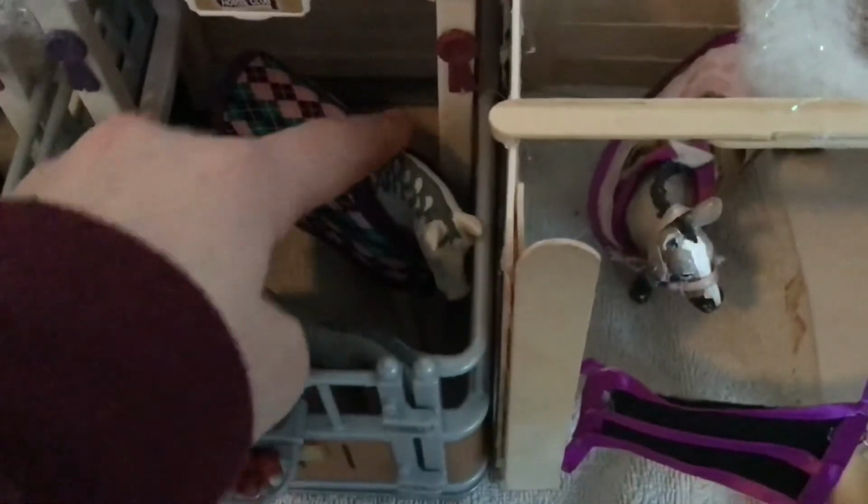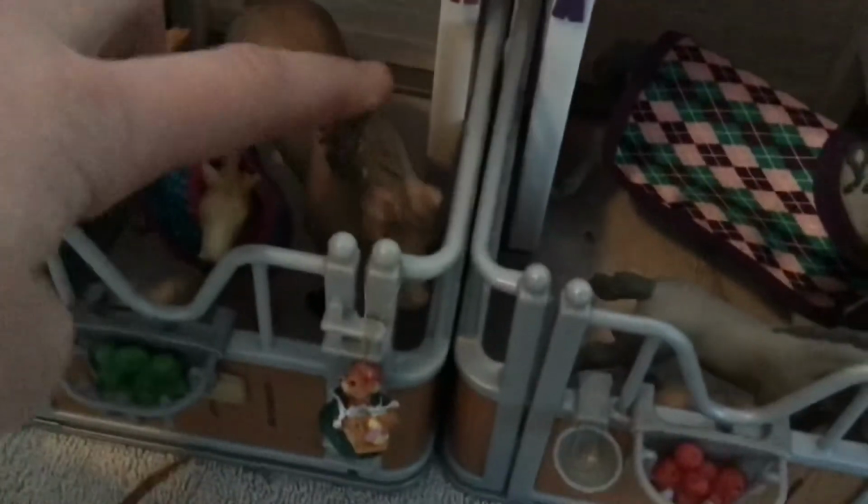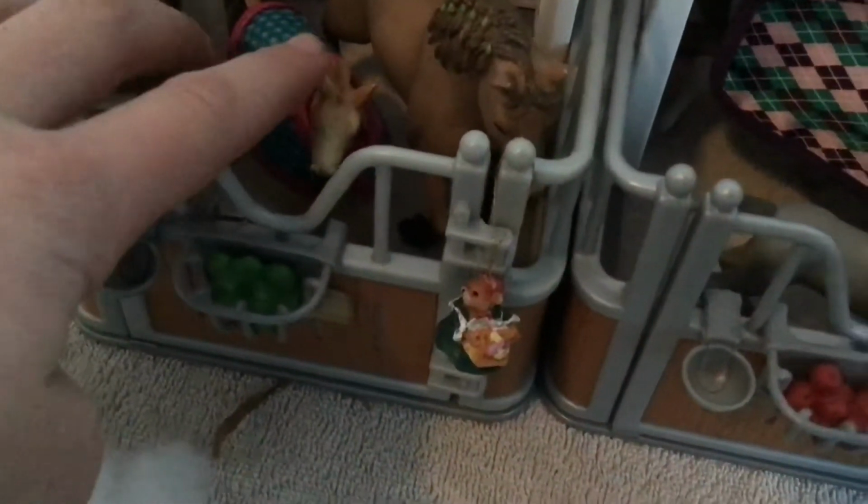This stall over has my Tachiners, and I named this one Johnny, and I forget what I named her. I think it's Katie. I remember that. And the next stall, they have a little Christmas bear and apples like they did. And then this is Clover, my quarter horse mare, and Poppy.